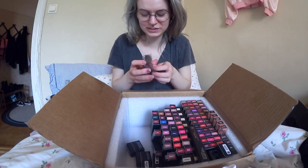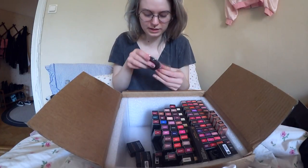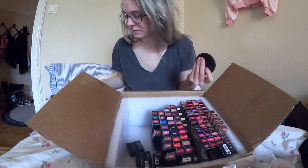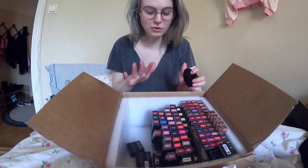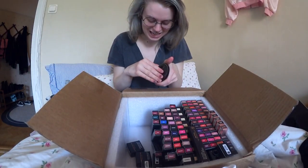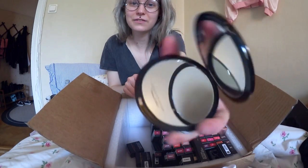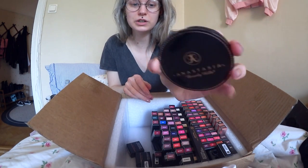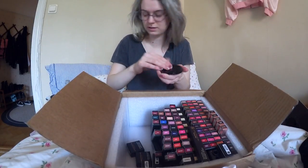This is cute. It's just a tiny little mirror, I think. I'm just grasping at the small things, because I'm too overwhelmed to look at all of these liquid lipsticks. This is cute. Very, very nice mirror. Very thin and cute.